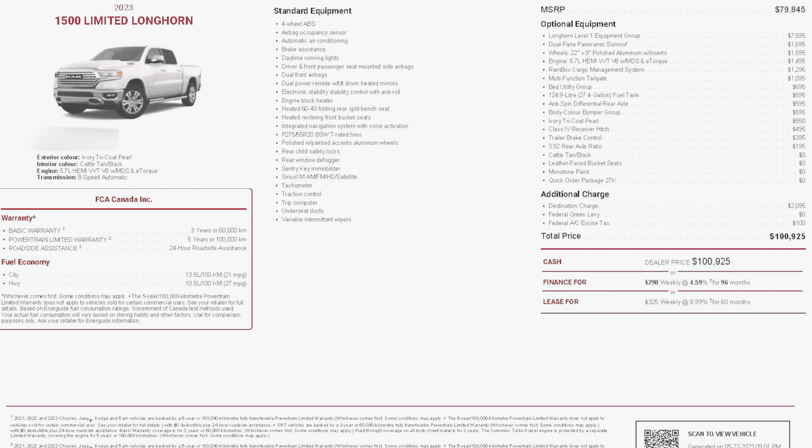You've got the standard stuff and the optional stuff as well. With everything, this truck is about $101,000 Canadian. This may be minus any dealer discounts and manufacturing rebates if they're being offered.